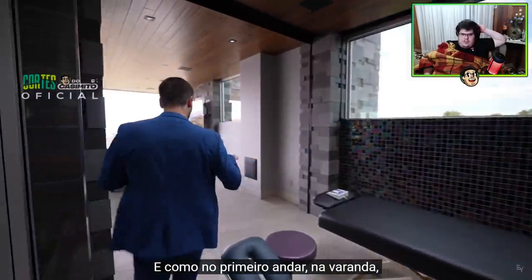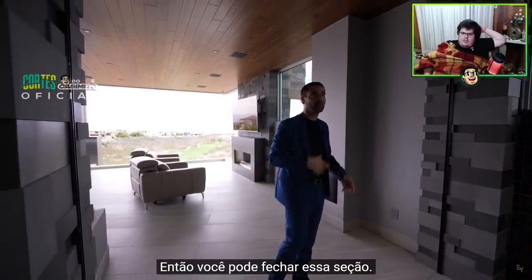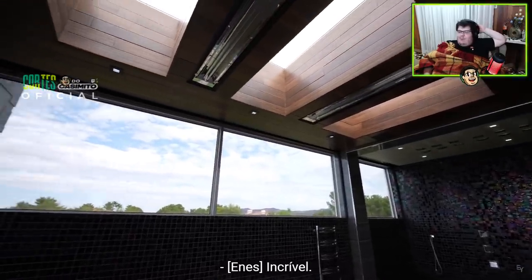And just like that first floor, main floor, balcony or the outdoor patio space, we have a screen detail here so you can kind of close this section off. Also, space heaters and three skylights. I'm sorry, how did I forget that detail? Yeah. Incredible. Muito detalhe, absurdo.